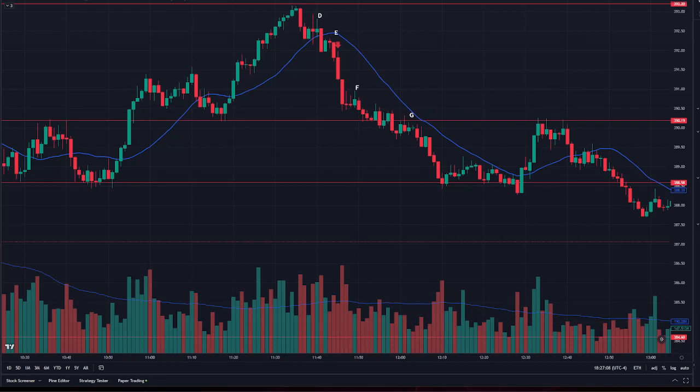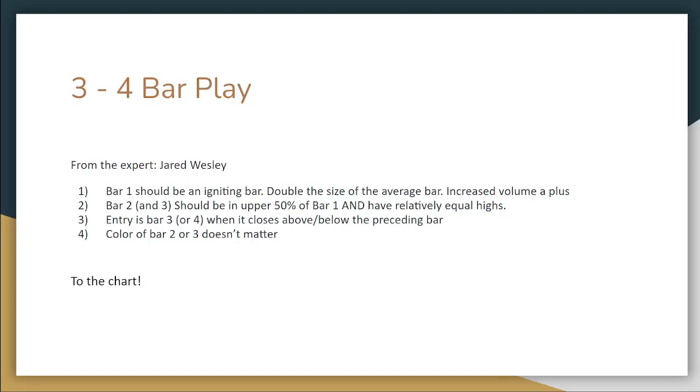I want to switch back real quick and go over something we've talked about in here, the 3 and 4 bar play. Basically the 3 bar play, but there is a 4 bar one. These are the rules from the expert, Jared Wesley. He's the first person I learned the 3 bar play from. According to him, he's the one that came up with this play. I don't know how true that is, but I'm giving him credit for it.